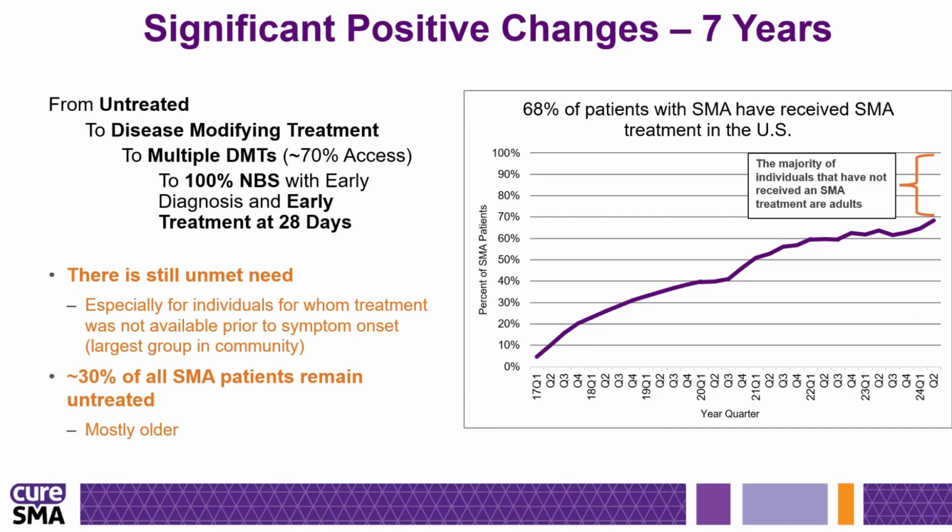We're going through these stages where we're hopefully stopping the disease, looking to kind of slow it down, stop it in place. But we're also focused on what can we do beyond that. Unmet needs, especially for people who got onto treatment that had symptoms already in place. How do we potentially build back strength and function? And we focus on the symptoms a little bit more as well. If we go to the next slide.